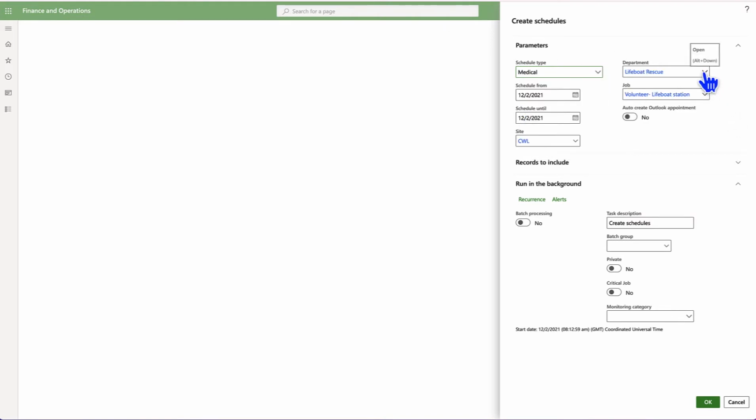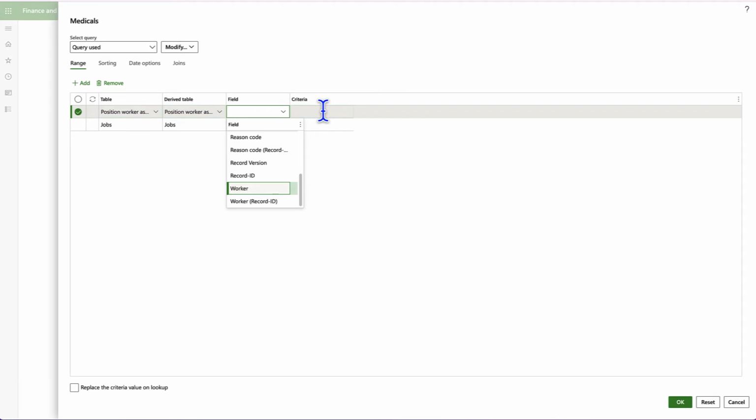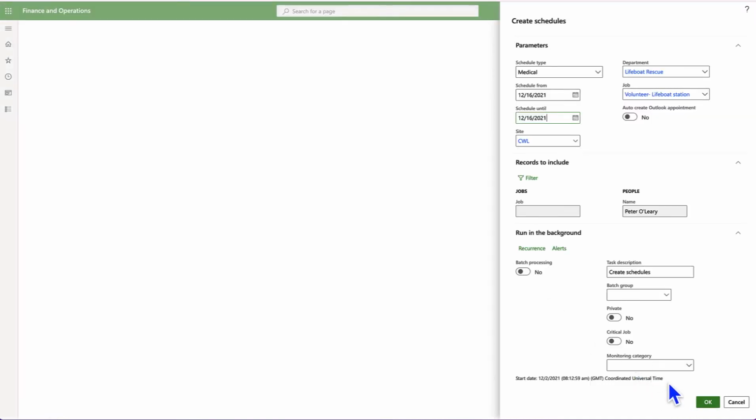We're going to select the department. We're going to select the job. We're going to specify the date. We can add additional information around the site, and then we must point this to Peter O'Leary. And click OK to run in the background.